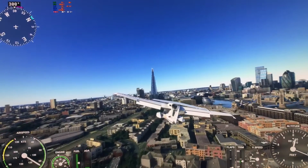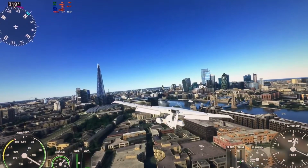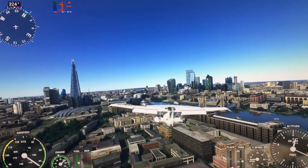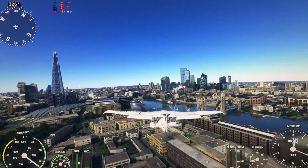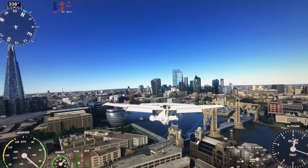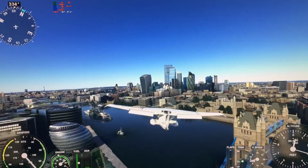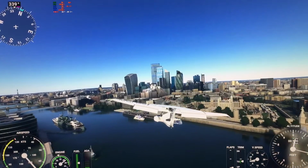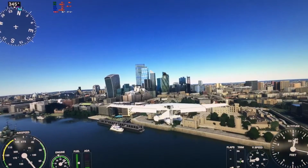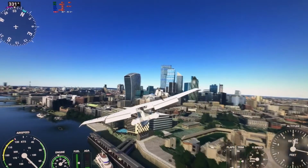Okay, there's the Tower Bridge, and just on the other side of it, and north of it, is the Tower of London, where all the king's jewels and everything are put, and where you see the beefeaters guarding it. That's the Tower of London right there. And if we scoot over here, we'll go across St. Paul's Cathedral.